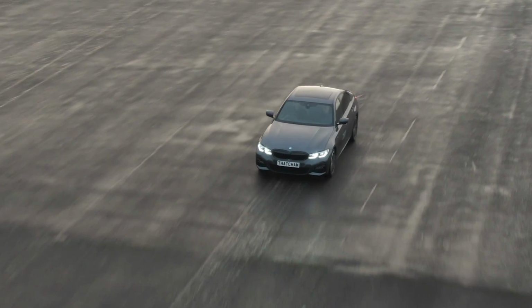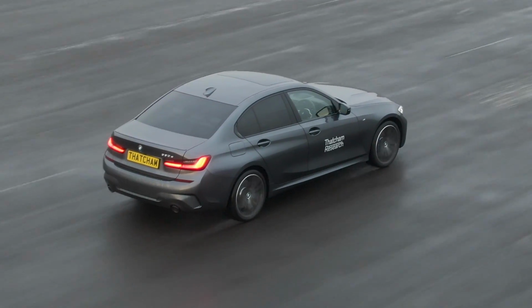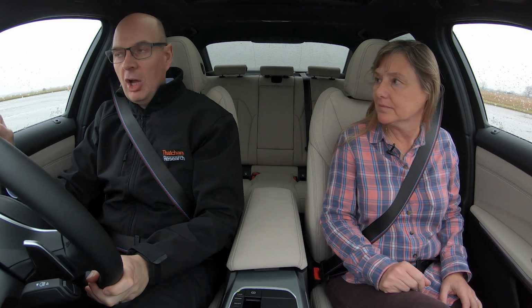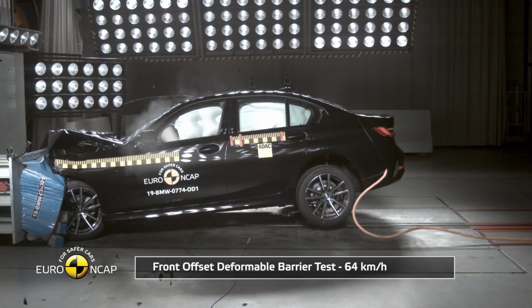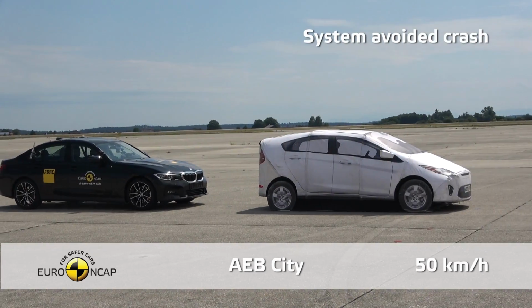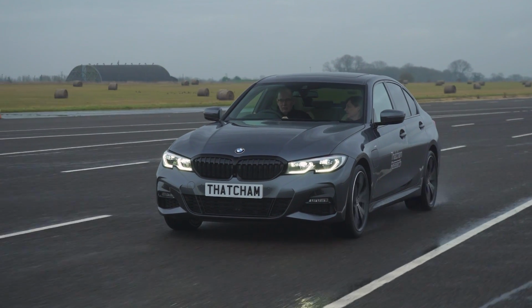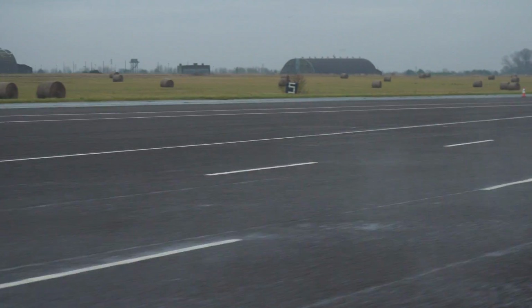And as this new technology filters down into more and more cars, what sort of impact will it have on road safety? Well, another reason why this car is such a good car and such a safe car and a deserved winner is the fact that as the BMW 3 Series, it's a mainstream car. We see so many of them on the road. So more and more vehicles have got this collision avoidance technology that's going to protect us. So this car doesn't just protect the people in it, it protects the people around it. That's good for society.